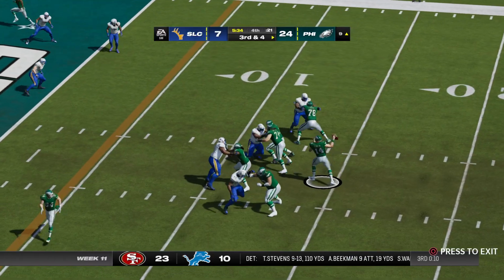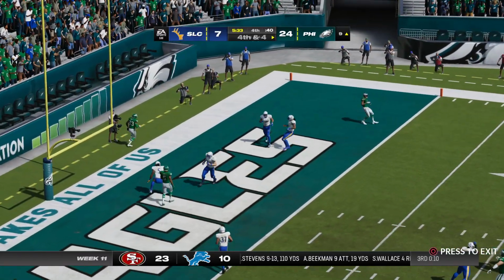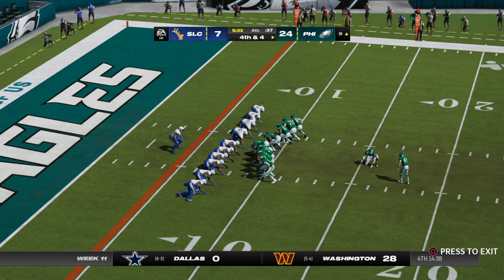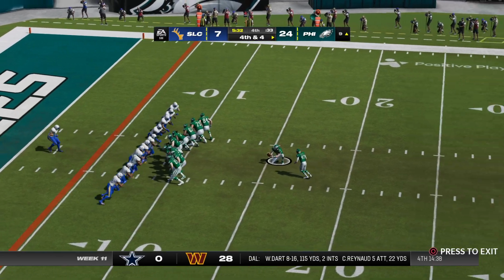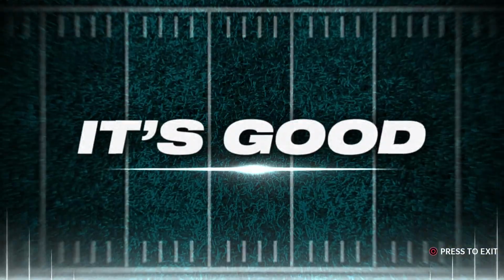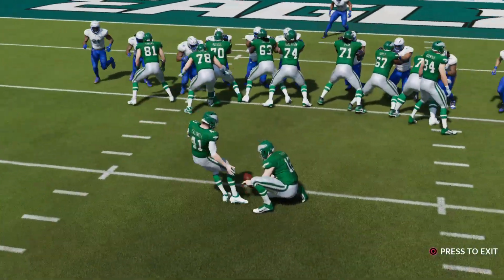Operating from the gun, Stanton. Back of the end zone. Could he get his feet down? No, it's incomplete. And his kick here is good. And that will extend their lead even further.